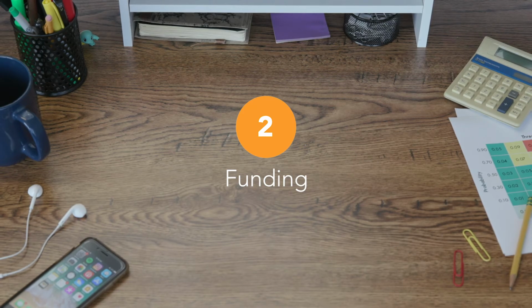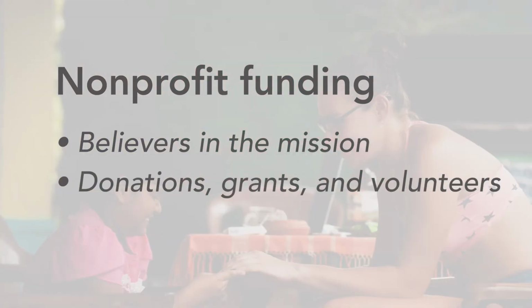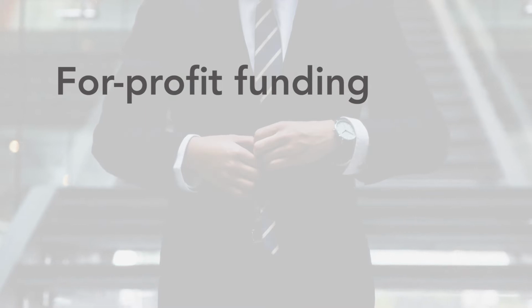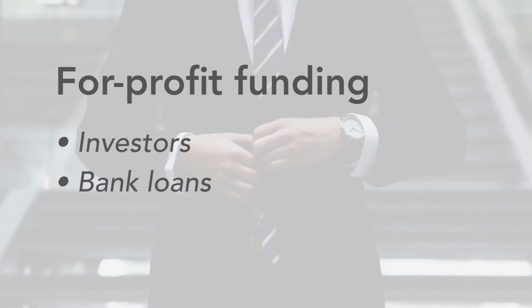2. Funding. Nonprofit organizations are funded by believers in the mission. A combination of donations, grants, and volunteer efforts help keep a nonprofit afloat. For-profits typically rely on investors and bank loans. The company's ability to pay off these loans with revenue becomes a top priority.